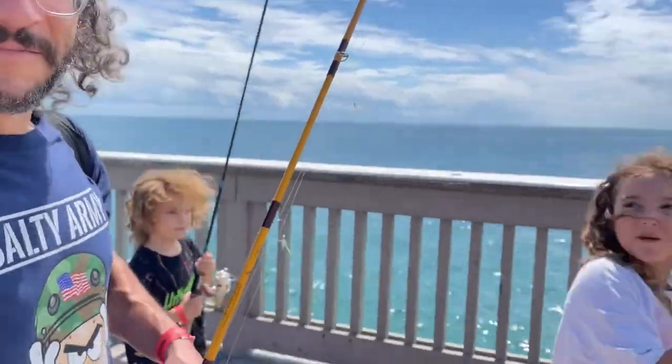We can still buy something to eat. Well, that's what we're gonna have to do because your dad is not bringing home the bacon, as we say, or in this case, fish. I just pretended to eat fish. Okay, we might do that.